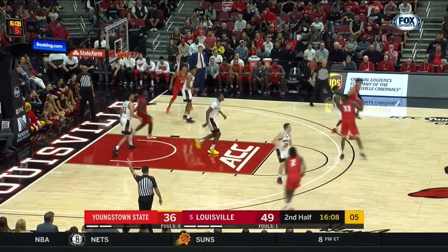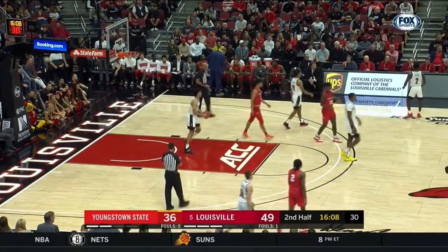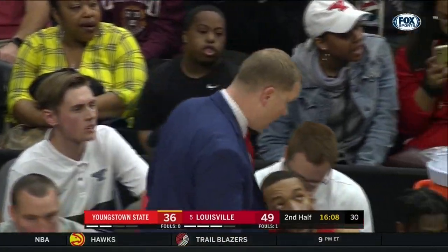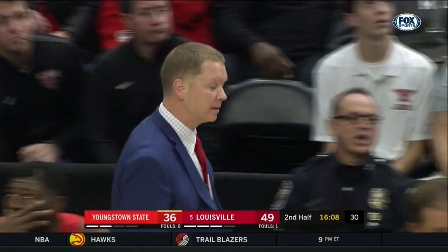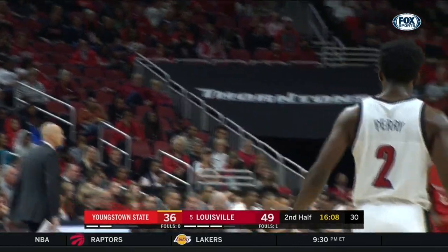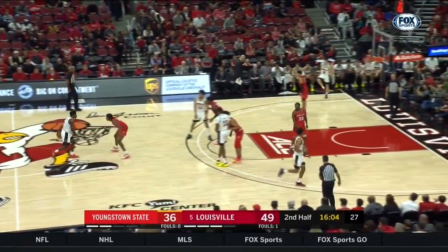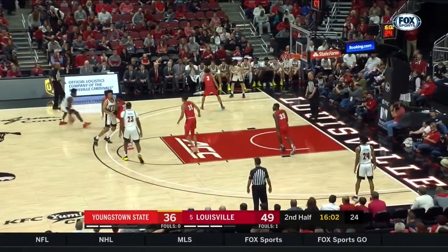Tight D by Perry on Quisenberry with the shot clock winding down. It's a traveling violation. That time, Darius Perry won the battle. The time before, we just showed you the replay. Quisenberry beat him and was able to get to the basket. That time, Perry moved his feet extremely well, and Quisenberry couldn't get by. I've really been impressed with the way Darius Perry has played on the defensive end today and just managing this offense.